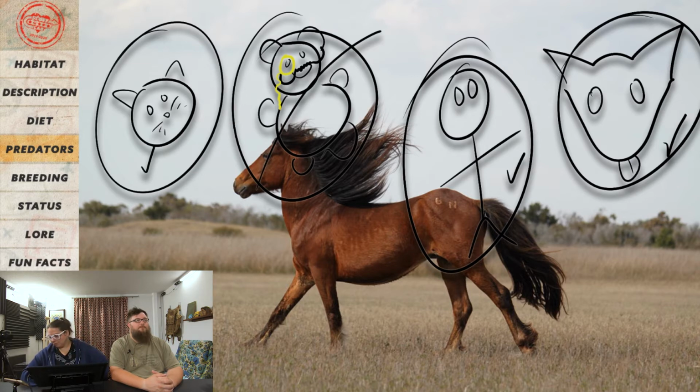Mountain lion, also known as a puma. Yes. Okay. Wolves: there's no wolf population in the Great Basin, where most of the free-roaming horse population is. There's no documented case of wolf predation in the United States in the Great Basin. Wolf predation of these has only been documented in Canada. Okay.